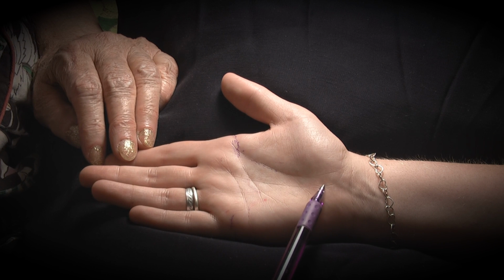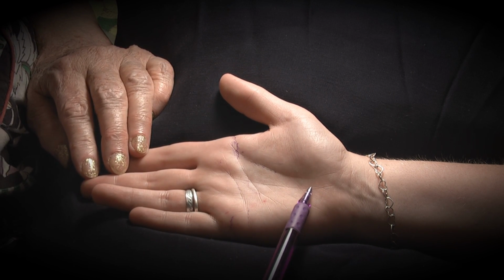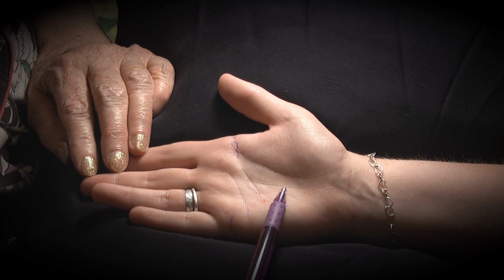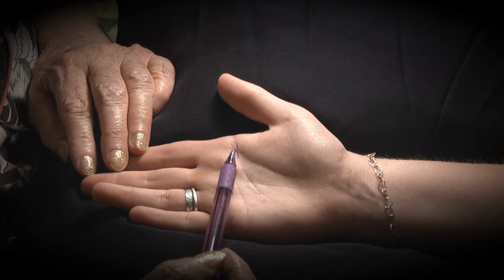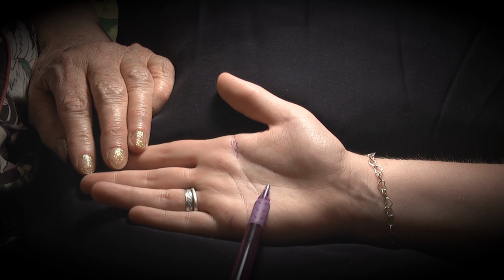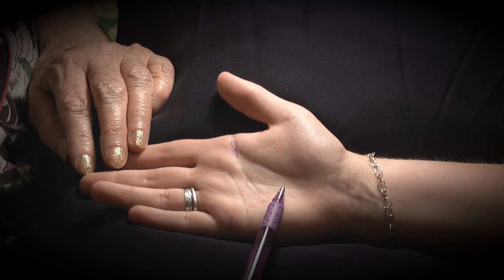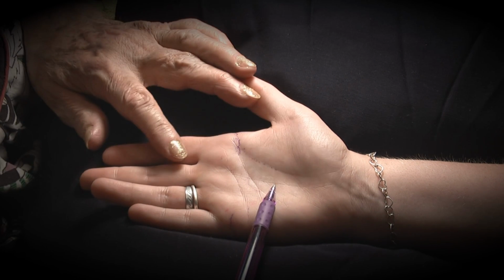Comes here. It looks like you got a little eye. That means you've had a little trauma in your childhood. Comes up here. This is about 40, where these two lines cross. 39, 38, 37, 36, 35, 34, 33, 31, 30.